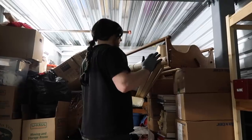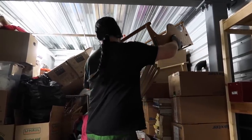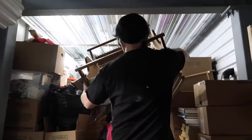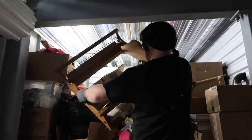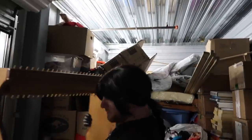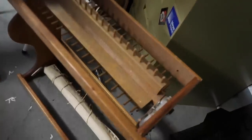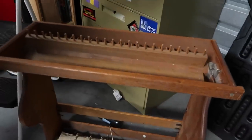This thing may be worth some money here. I don't know, but it looks in really good shape. Yeah, I had a friend that had one of those. Yeah, I don't want to mess with it because I don't know how to.